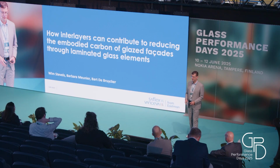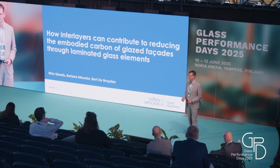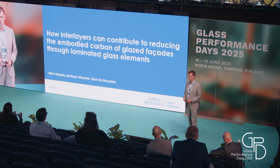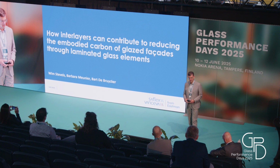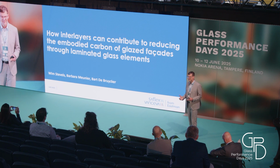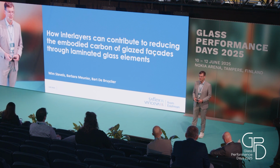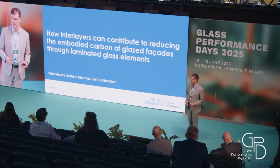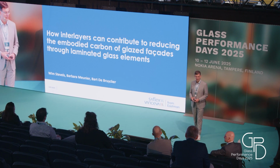The title of my talk is How Interlayers Can Contribute to Reducing the Embodied Carbon of Glazed Facades of Laminated Glass Elements. That's a very long title, and it's already an indication that in and of itself, interlayers are only a minor part of the facade, having limited mass. So the contribution is not really big. Nevertheless, we feel it's important to reduce what we bring to the market, and that's also asked of us by the value chain partners.